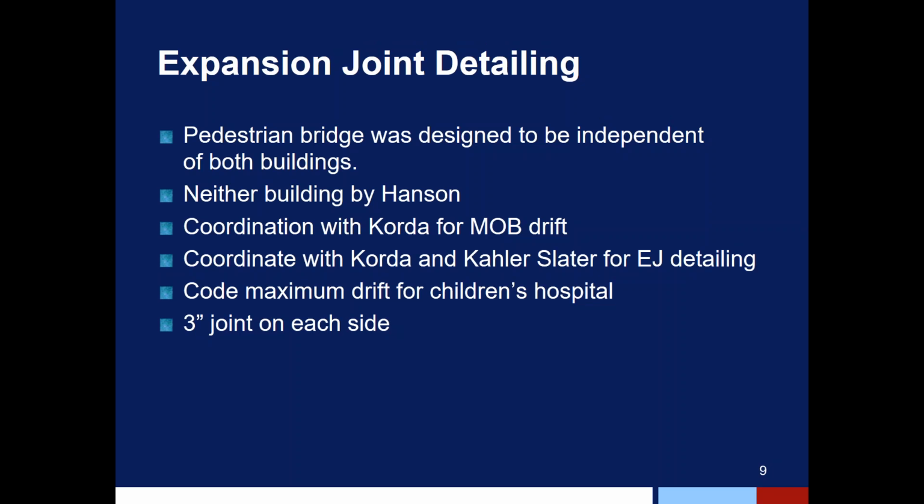For the Children's Hospital, we used a maximum allowed drift load according to ASCE 7. The hospital is constructed of concrete frames, so the drift for this structure is also relatively low. After our analysis of the drifts of each building and the bridge, the expansion joint size of 3 inches was selected for both the Children's Hospital and the MOB.